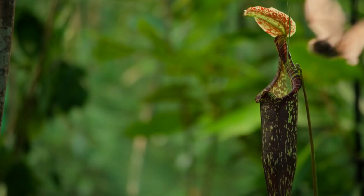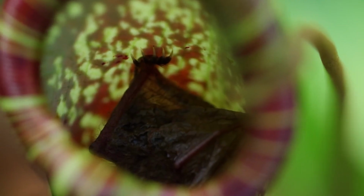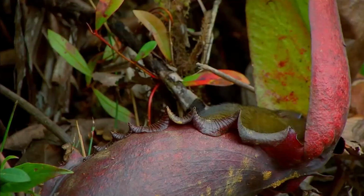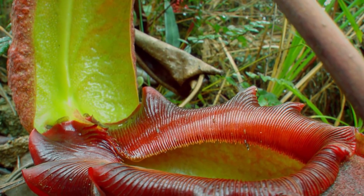And here's an interesting fact. Some species of pitcher plants have evolved to form a mutualistic relationship with certain animals, like tree shrews or bats. These animals use the pitcher as a toilet, and in return, the plant absorbs nutrients from their droppings, which can sometimes provide more nutrition than capturing insects alone.